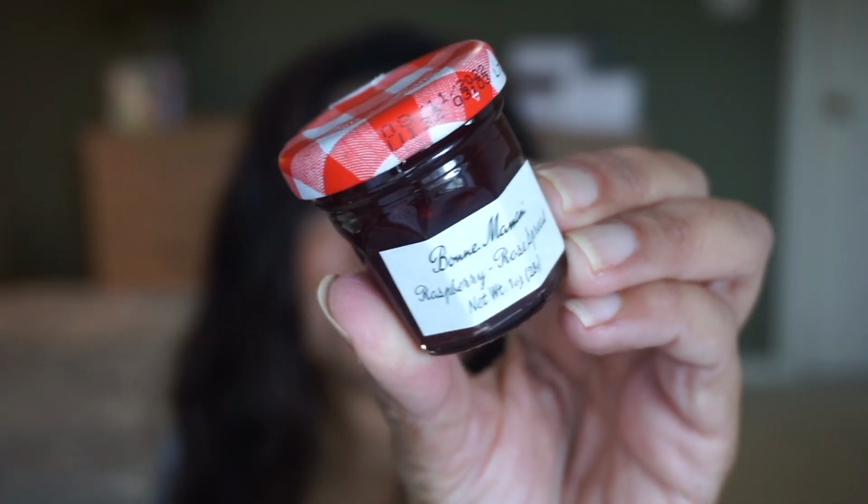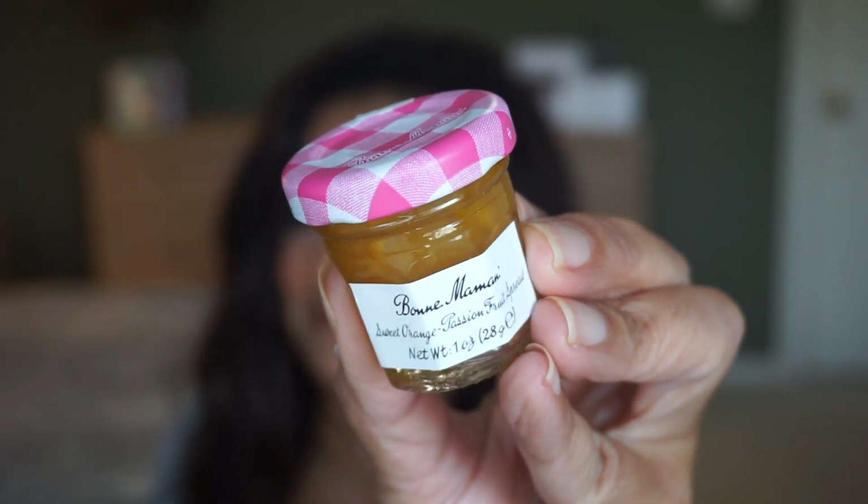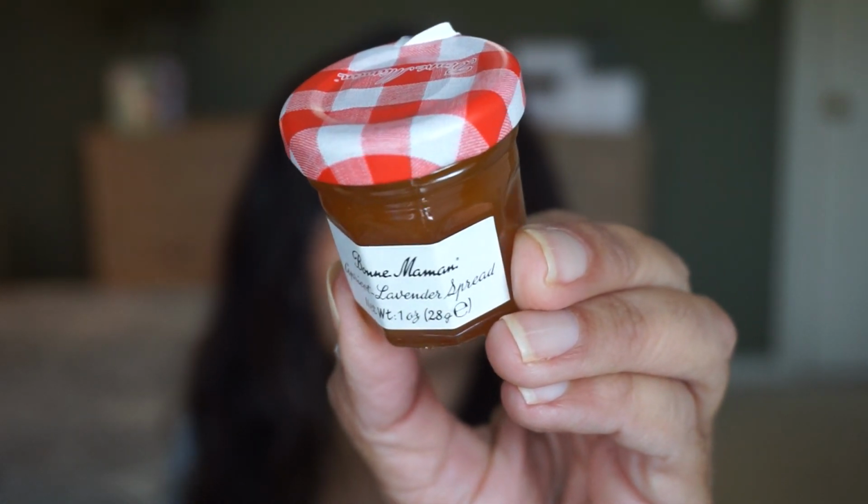That's new. I wish they would give a description of this, because I don't know what a rose would taste like. So I guess it's a red rose. Maybe? Well, no, it looks to be like a pink rose. Okay. I do like the unique flavors, and I wish that they would sell bigger jars of these. But anyway, day 6, you have sweet orange passion fruit spread. And for day 7, we have the apricot lavender spread. Okay, so we have a rose and a lavender.